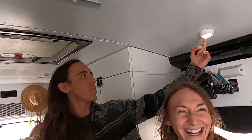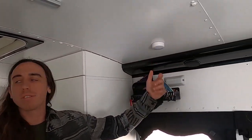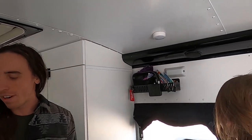These are the lights we have. These are just simple puck lights. We have a controller to turn those off. Those have been good for us so far.